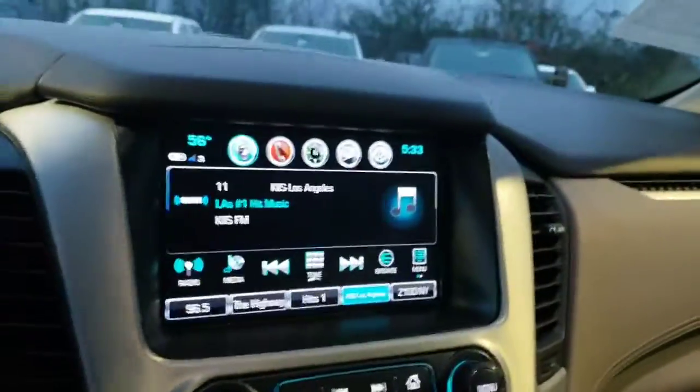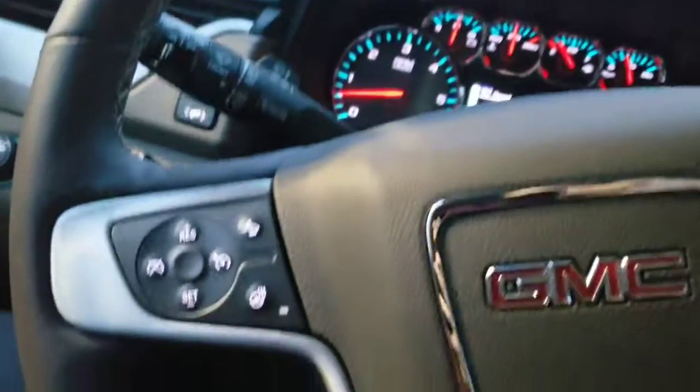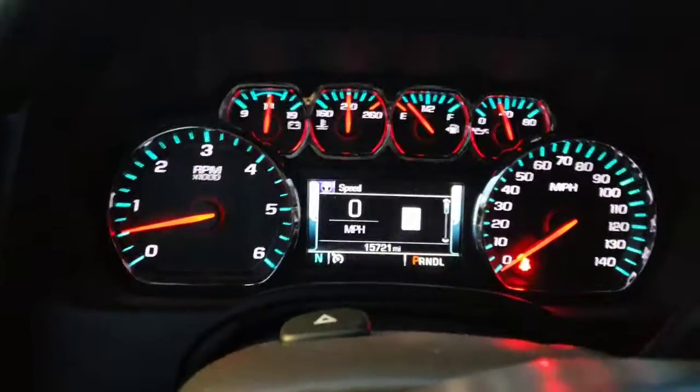I think it's got the trailer brake. Bose sound system. Dual climate control. Heated cooled seats. Heated steering wheel, forward collision alert. Like I said, it's got all the premium features on it. Just 15,000 miles on it. You can't beat the mileage.